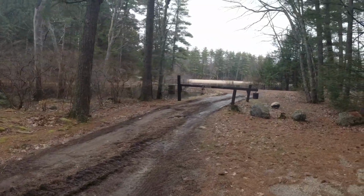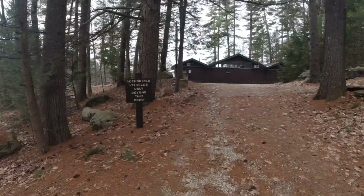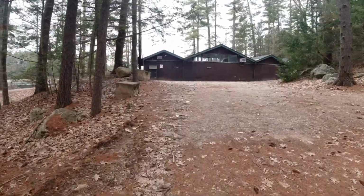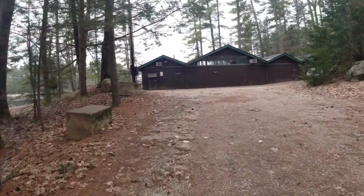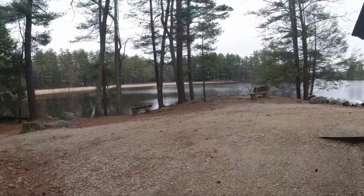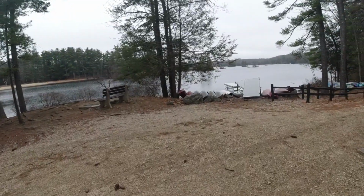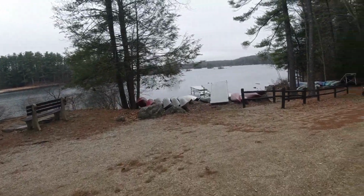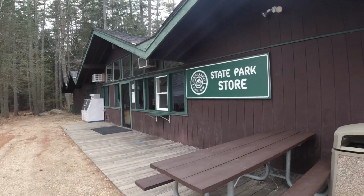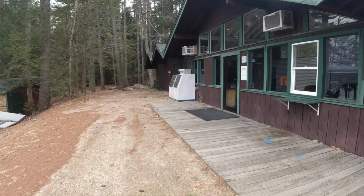Okay, a nice little dam over there. And up here must be the camp store. Obviously closed this time of year. No surprise there. And I guess you can rent boats here. There's the store. Again, closed up for the season, but should be opening up pretty soon.